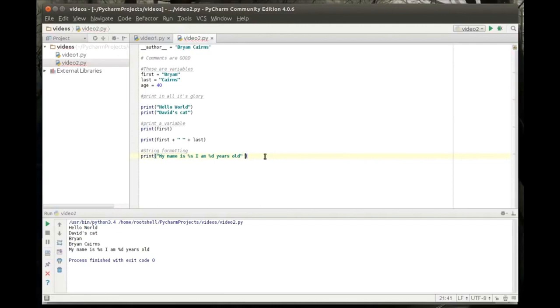Now we need to do the percent sign to tell it it's expecting a format. And we will need to give it what's called a tuple, which we'll explain in a future tutorial. There's, like I said, a little bit of black magic going on here. We'll say Brian, Cairns, and 40.